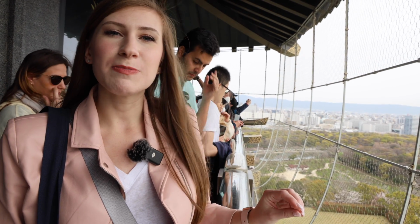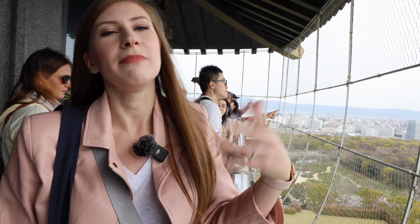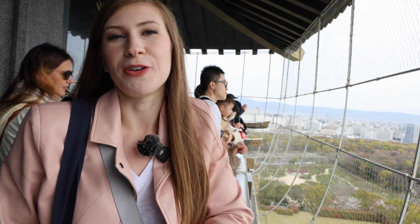There are 8 floors, but the 6th floor is inaccessible. Yeah, you can't access it. So it's like we're basically on the 7th floor.